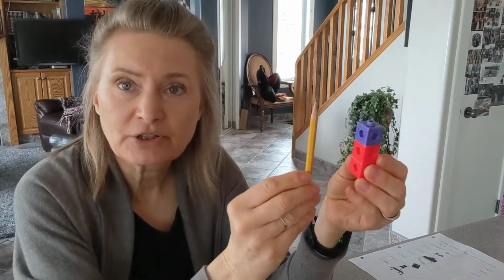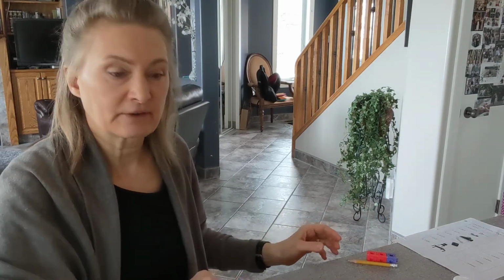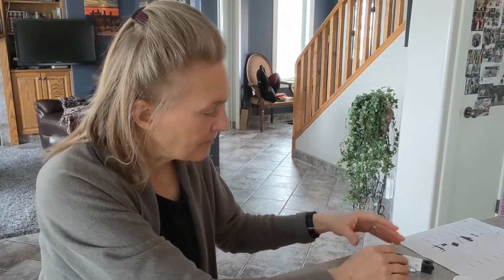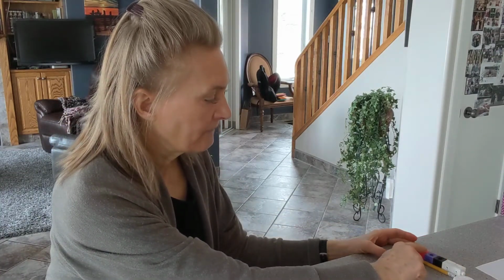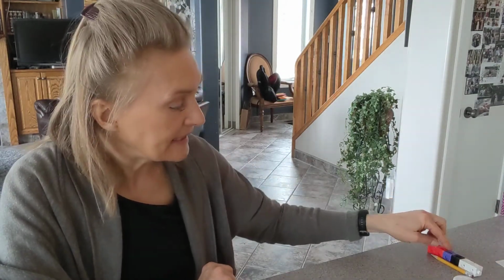So if I'm going to measure this pencil, do I have enough blocks? Let's put it down here so you can see it. Do we have enough blocks to measure that pencil with? I wonder if I could lay it down. No, we need more. Do we have enough blocks now? Too many. So let's take some off so that we just have the right number of blocks to measure that by. And then we'll count them. 1, 2, 3, 4, 5, 6. So this pencil is 6 blocks long.